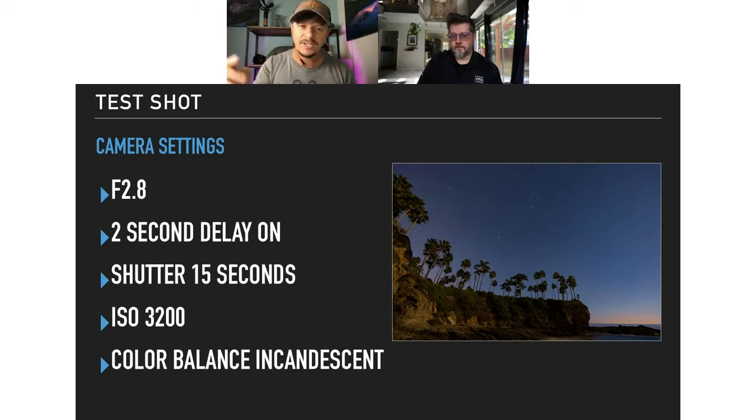Make sure you have that 2-second delay on, because if you have it on single shot or high frame rate and you hit that shutter, you're going to have shake, and you'll be like, why are my stars blurry? It's because you didn't have a 2-second delay. You would not believe how many students. I always say in my class, there's going to be one of you out there that's going to blow it because you don't set that 2-second delay.